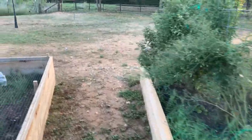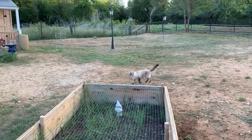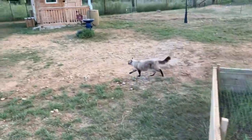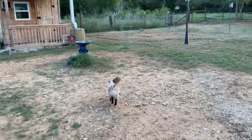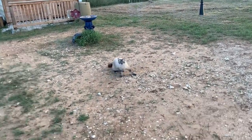Hi, Gyps. Hi, Mama. Hi, Mama Kitty. How are you? This is our failed attempt at potatoes. The termites ate them. Very weird. We have wheat termites. Hi, Mama Kitty.